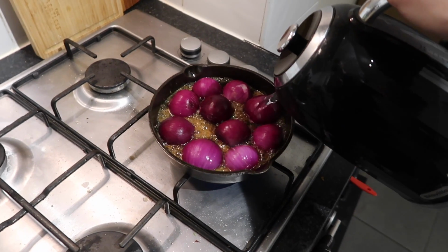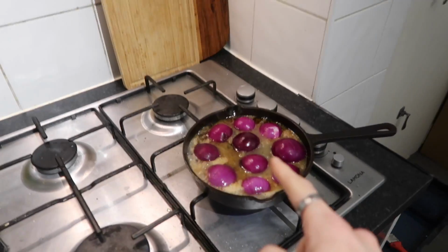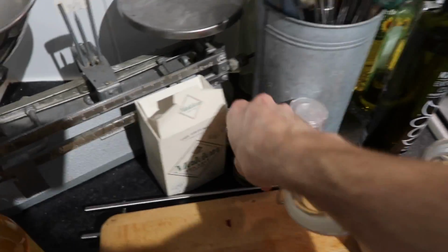And the recipe says to just add about 100 ml of water, which is roughly about there, maybe a little bit more. And you just want to season this with some salt and pepper. So we've got some rock salt here.